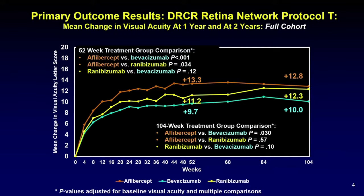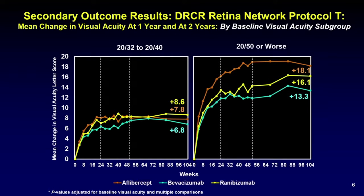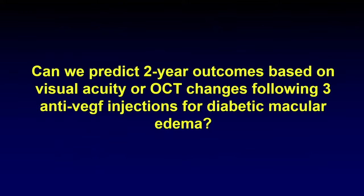So this is the entire cohort out to 2 years with aflibercept, bevacizumab, or ranibizumab for treating diabetic macular edema and the average vision outcomes. And as was pointed out, when the visual acuity was 20/32 to 20/40, on average, there was no difference in the visual acuity gains, only when the visual acuity was 20/50 or worse. But for this question, I'm going to combine all these groups and discuss if we can predict the 2-year outcomes based on either the visual acuity changes or the OCT changes after just 3 anti-VEGF injections for DME.